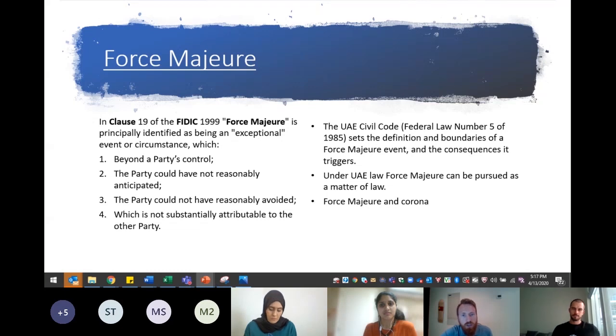So force majeure, or the act of God, as it is generally known, has been repeatedly applied to earthquakes, volcanic eruptions, floods, heat waves, and any other unforeseeable natural incidents. It also includes war, riots, chaos, slowdowns, etc. The UAE Civil Code sets the definition and boundaries of a force majeure event and the consequences that it triggers. The concept of force majeure may be pursued by a party to a contract as a matter of law. It is a mandatory rule as opposed to a default rule, even without being recited in a contract.